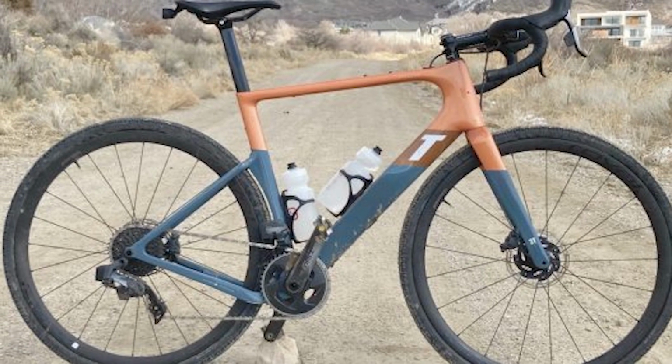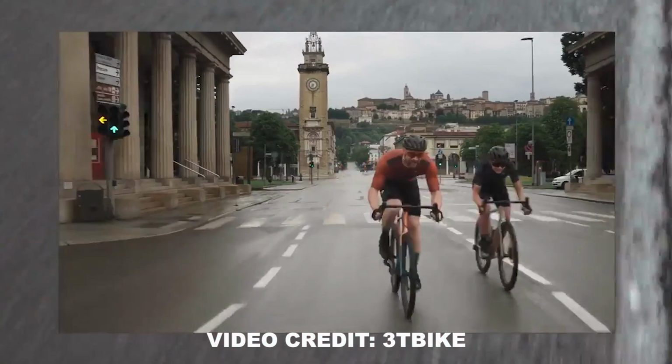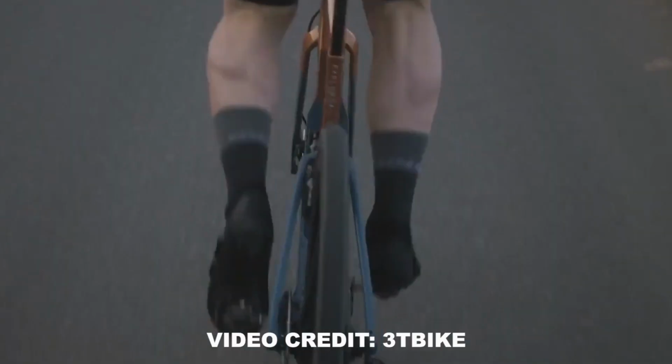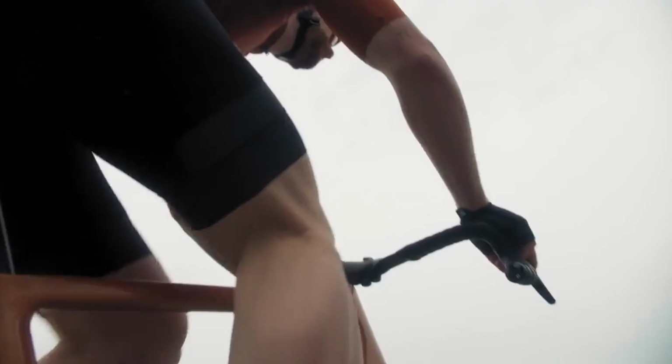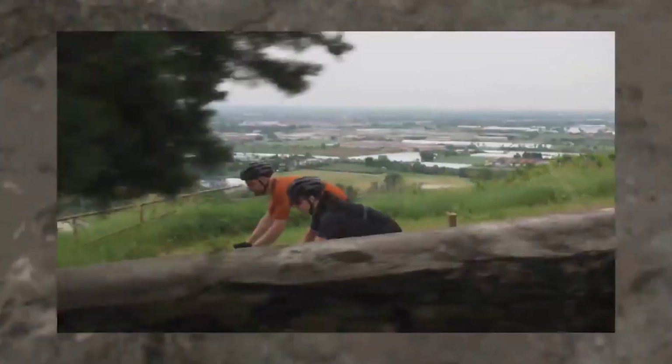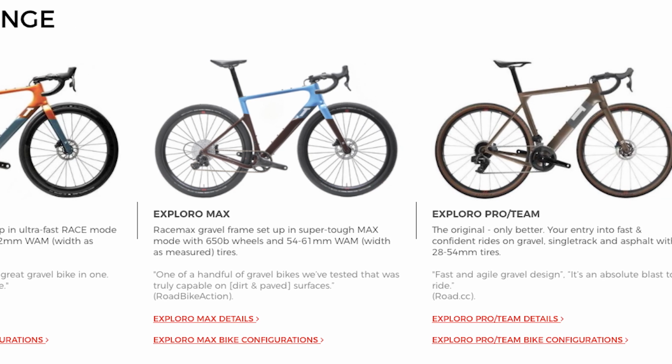The next bike on the list comes from 3T, and that's the 3T Exploro. 3T claims that this was the first bike to combine road speed and mountain toughness so you can race through the smooth sections and crush the rough stuff. There are 3 different models of this bike, including the Exploro Race, Exploro Max, and Exploro Pro Team. The Race and Max use the same frame, but with the Race you get 700C wheels, and with the Max you get 650B. There are a ton of different build options in all of the models of this bike, ranging all the way from $3,400 all the way up to $6,700.